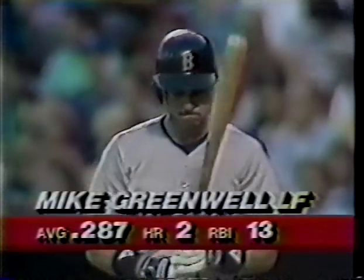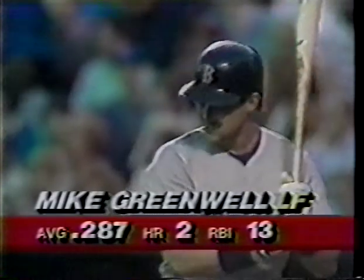Mike Greenwell at .287, 2 homers and 13 runs batted in, and slumping of late. And he takes ball 1 low inside. No score, top of the second. 1 out and the bases empty. Hit toward the gap in left center, but hanging up long enough for Bo Jackson and Willie Wilson to get there, and Jackson made the catch. Greenwell is out number 2.